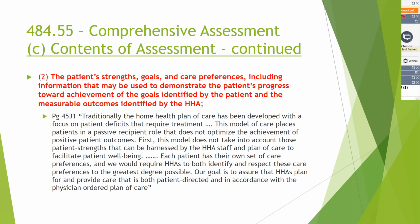Home health agencies are usually good about documenting the care provided, but now CMS is looking for them to demonstrate the progress that the patient has made towards meeting goals. They may not have achieved a goal yet, but what progress are they at towards achieving that goal? And the patient has to have measurable outcomes that identify the achievement of those goals. So that's the big focus of the conditions of participation: better quality, and how do you measure that?